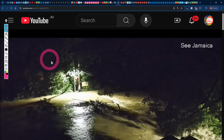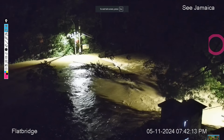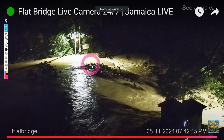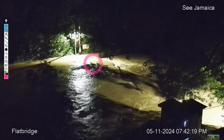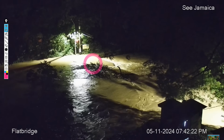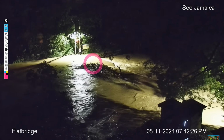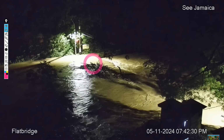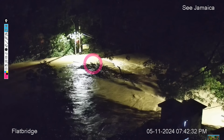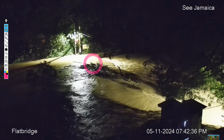If we take a look at the latest from See Jamaica showing Flat Bridge, what's happening right now, we still see a lot of debris. I think we saw something similar when we had Beryl. Lots of debris coming down, inundating and blocking the roads. And the National Works Agency or the residents who live there are going to have a lot of work to do as soon as the water recedes. That's if we're not getting rainfall tomorrow. We'll see if we're still getting a lot of it.